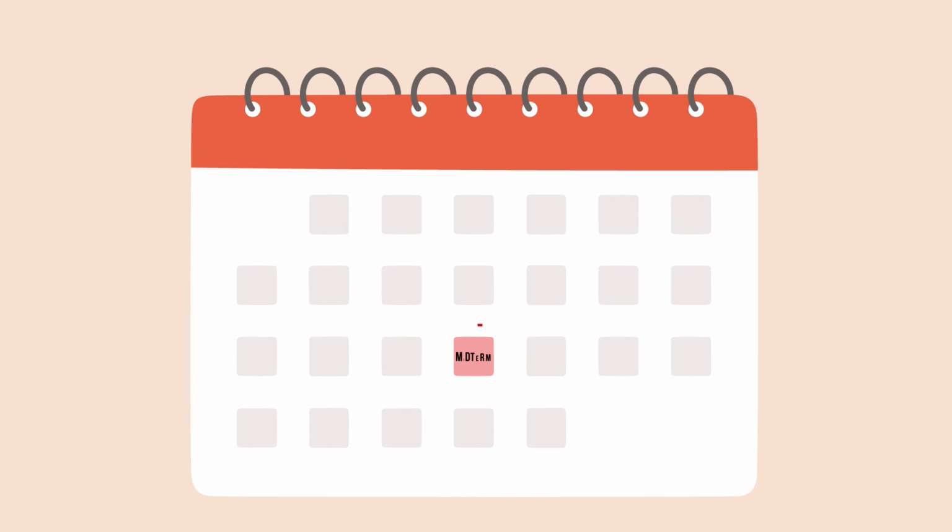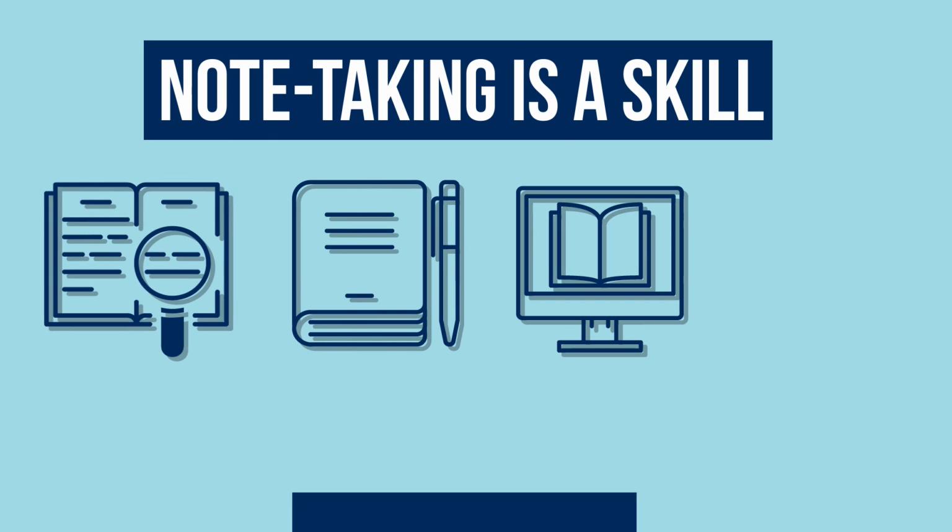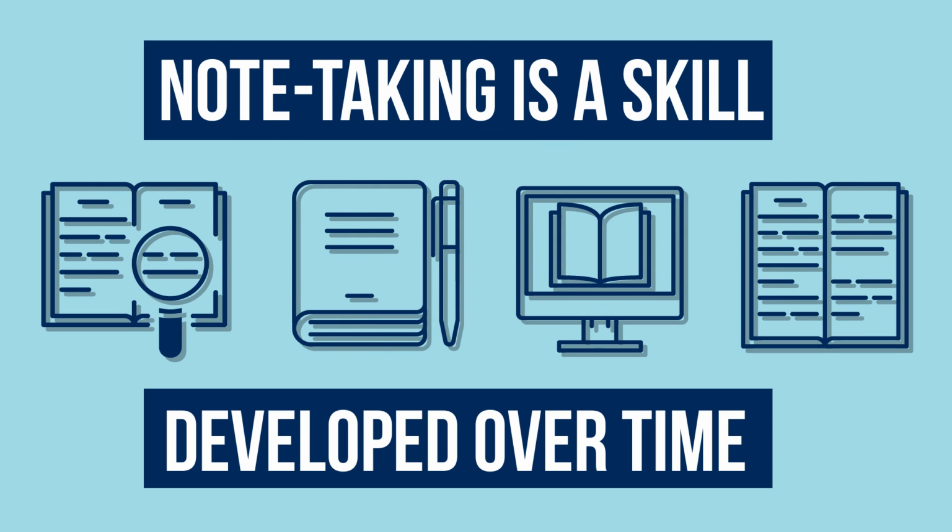Don't wait until your midterm or final to review your notes. Space out your practice and revisit the information to test yourself on material throughout the semester. Remember, note-taking is a skill that you will hone and develop over your time at UofT.